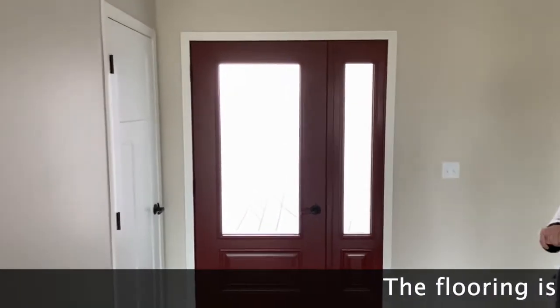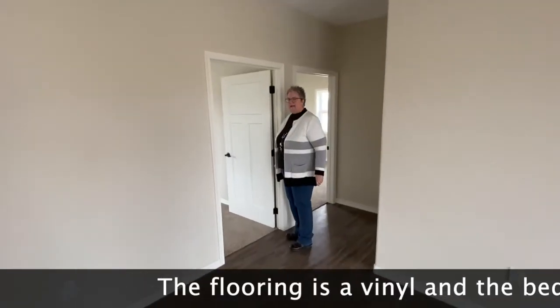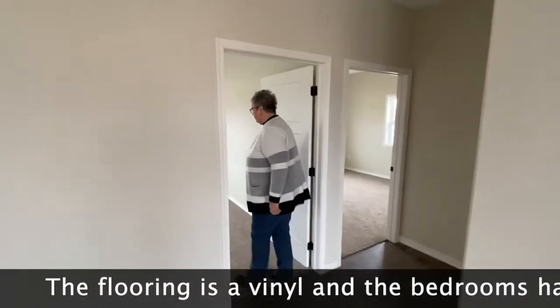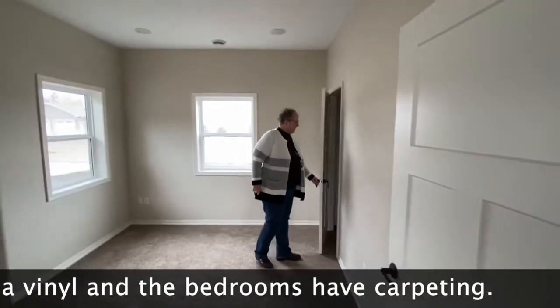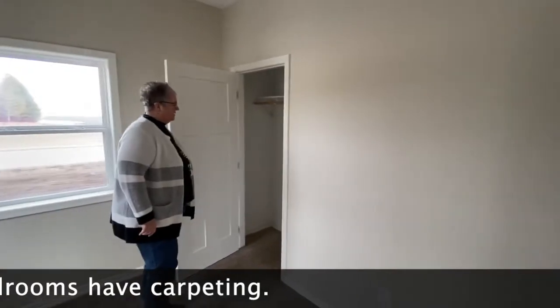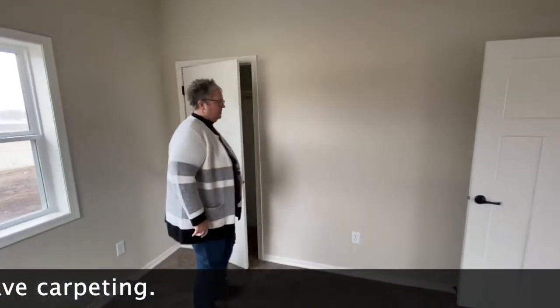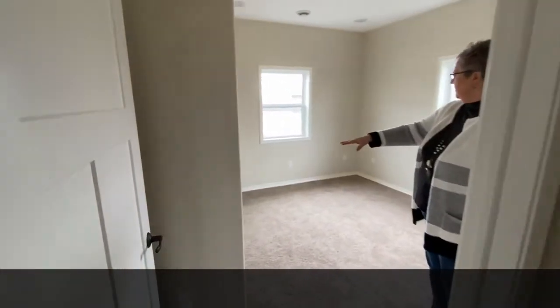So we'll just continue on back here. It's got great lighting, two windows, and a nice closet. It's just a normal looking closet. All right. Well, this key bedroom, or the second bedroom, has a closet here as well.